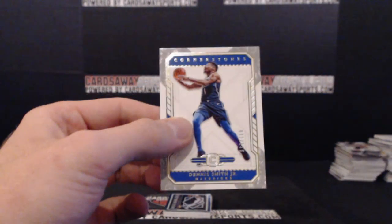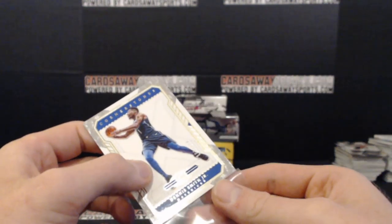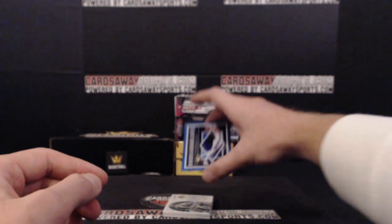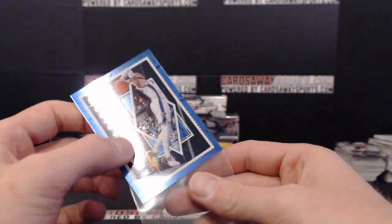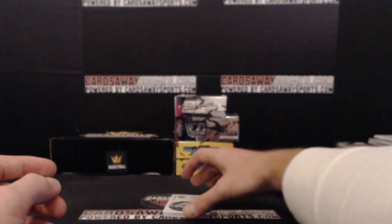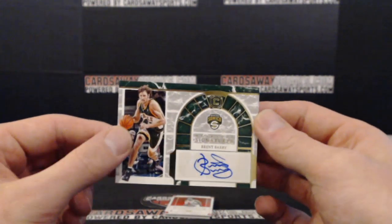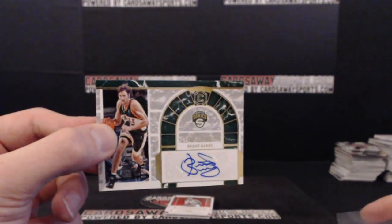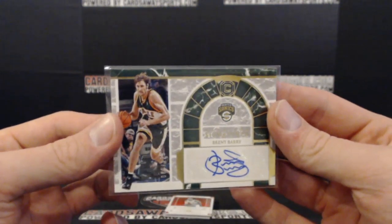All right, here we go. First up, number 139, Dennis Smith Jr. for the Mavs. Unbreakable, Russell Westbrook. Here we go. This thing's going to Oklahoma City. Bam! Number 129, Brent Barry. Oklahoma City Thunder. Elliot T. Nice hit. Number 129, Brent Barry. Beautiful.